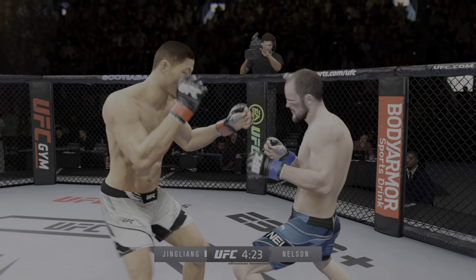Ooh, big knee. He hurt him. The ground and pound strikes here, DC. This could be the beginning of the end. I mean, you gotta be very careful when you take these big ground and pound strikes. You need a controlled posture on the bottom, and if you're the top side, you gotta finish, continue to gain posture, and rain down the strikes in your point.